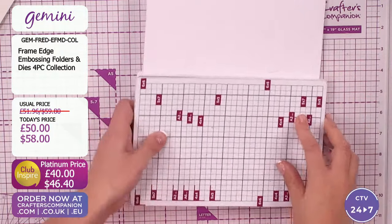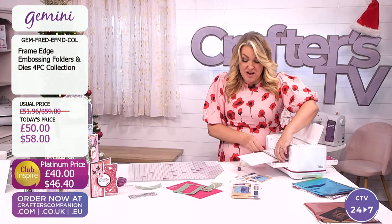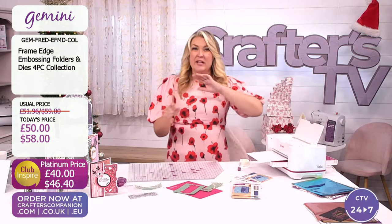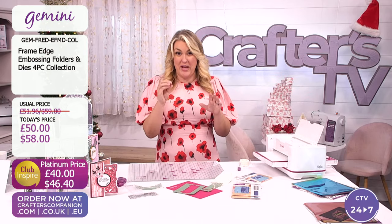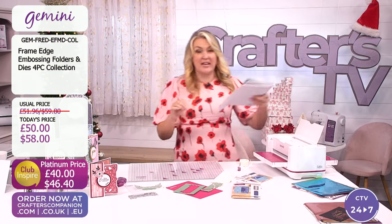Do you know what, in fact, I can't think of any other range of dies that have been designed this way to give us the opportunity to do that shaping. It's just a little bit different, a little bit unique, and it's going to give you a slightly different look.